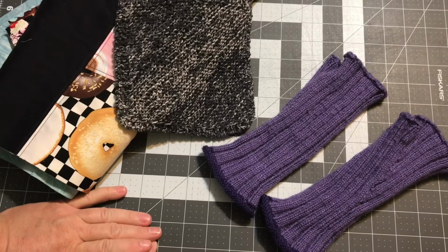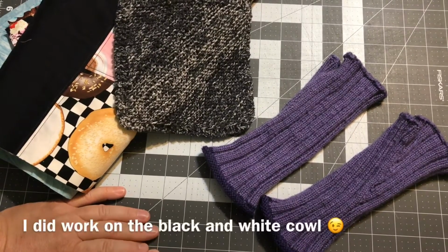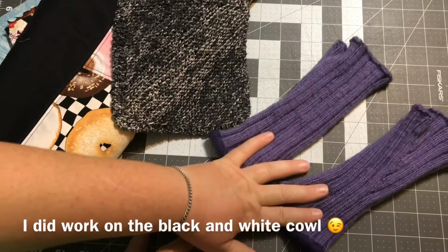So that is it for me so far this week. I'm sure there might, no, there's nothing hiding. A lot of times after I do my WiP It Wednesday video, I'll find another project that I was working on. But this is it. I spent most of my time working on this.